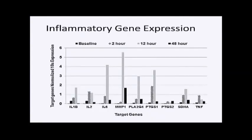And I have one more graph, and I just threw this up here because I think it's interesting to note the changes that can occur simply from putting a needle in the joint. So this was a separate study. This was actually a pilot study that we did. We collected synovial fluid prior to administering drug, and then we collected it 2 hours, 12 hours, and 48 hours.